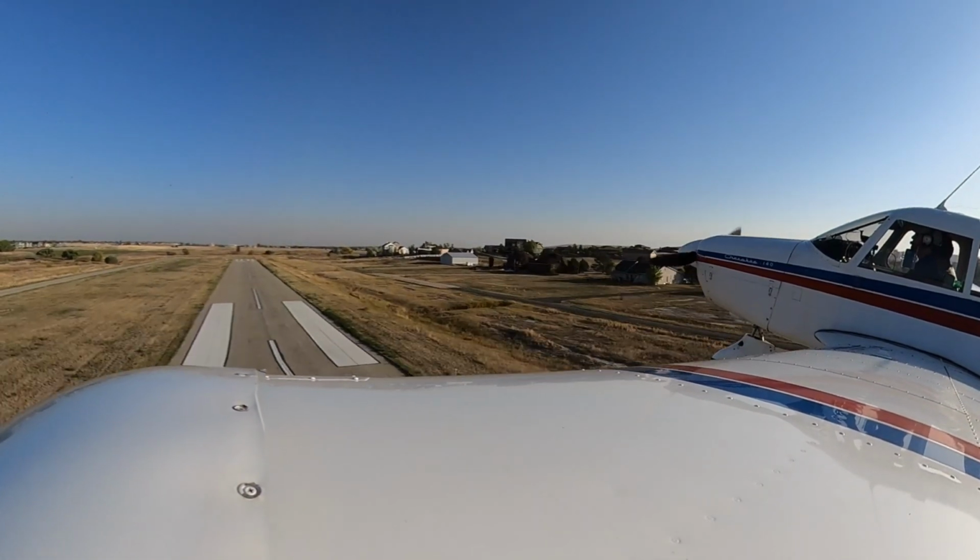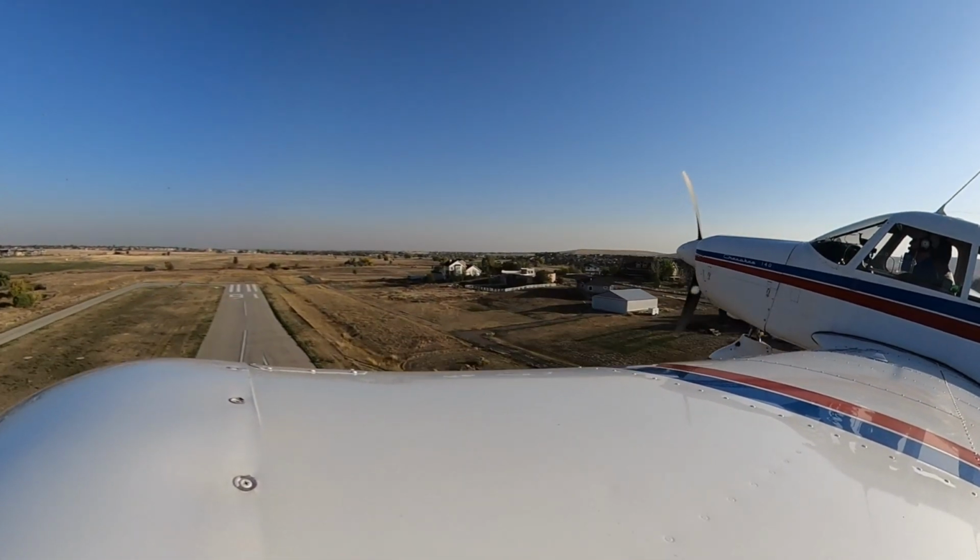1 Mike Charlie, back taxi full length runway 34 for departure, Erie.